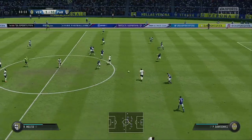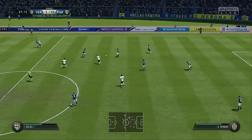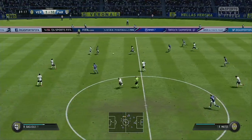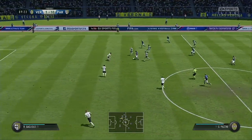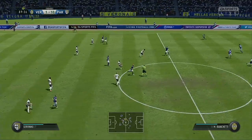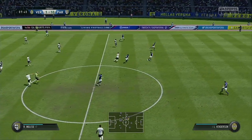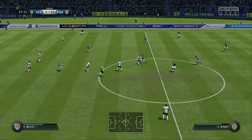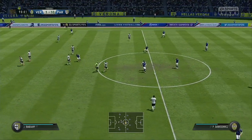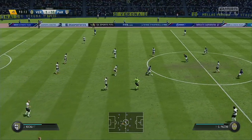Trying to manage the situation here by just keeping the ball and keeping the lead. Marco Davide Faraone. Giampaolo Pazzini. He's got some strength, hasn't he, to shield the ball like that. Poor attempt at a pass, really. It's going to be 5 minutes of added time.